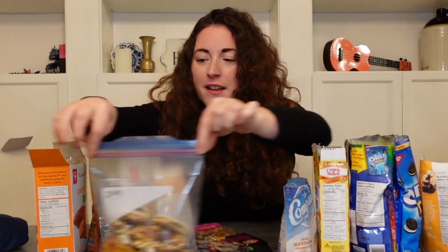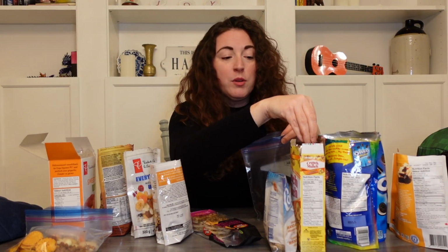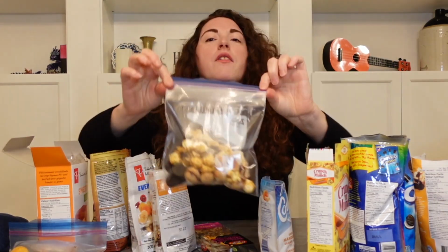That's our salty snack. And in our sweet snack, of course, I will add a couple of fun treats like these mini cookies, a little bit of popcorn. Now I have caramel popcorn here. You can also do a salty popcorn and put it into your salty bag if you prefer. Then I like to add a few more healthier sweet options like these coconut bites and some dried fruit. And there is our sweet bag.